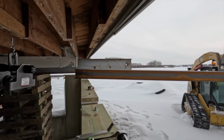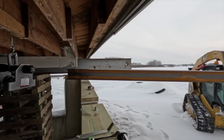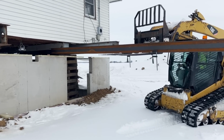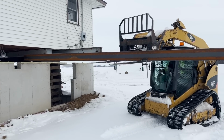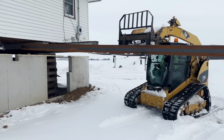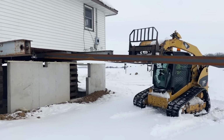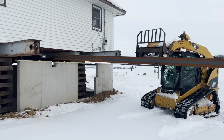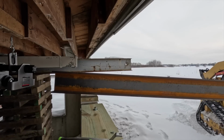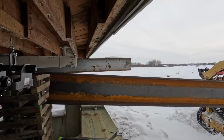A little more. A little more. A little more. Stop touching the ductwork. Come on, I don't want to replace that. Okay, there you go. As far in as I thought. This isn't working out the way I thought.